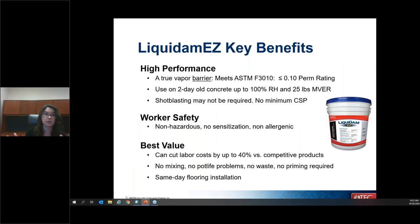So again, this one's going to be what's considered a true moisture vapor barrier that basically meets the ASTM 3010 perm rating. Again, because it's not an epoxy, technically it's not ASTM 3010 rated, but it does meet the performance characteristics of 3010. You can apply this over 2-day-old concrete, again, all the way up to 100% RH. And you might not need to shot blast, right? Provided it's clean, sound concrete, you might be able to just go directly over the concrete as is.